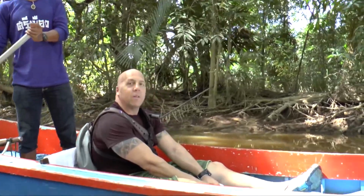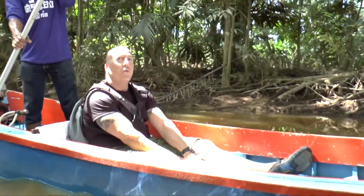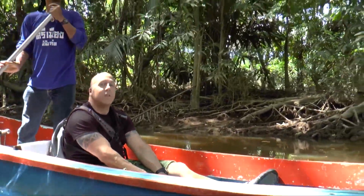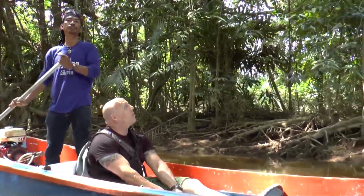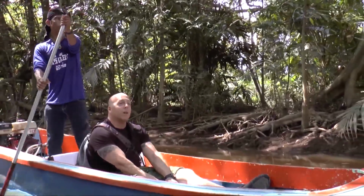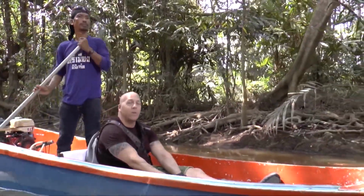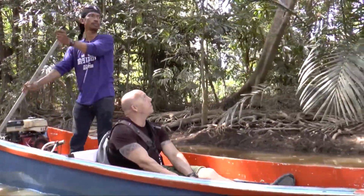Beautiful banyan trees are between 200 and 300 years old. Very, very old. The root systems are just phenomenal. It's so beautiful. It looks fake. It's really incredible. I've already seen some monkeys ahead, a clouded monitor up on the bank, but this is really nice. It's so quiet and serene. The old area hasn't been messed with. So beautiful.